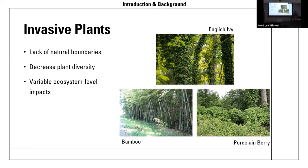But if you're trying to look at more of an ecosystem level impact instead of just the plain diversity, you see a lot of variable impacts of invasive plants. Across different locations and different species, there's a lot of different findings, driving this species-specific and location-specific research that I'm doing.